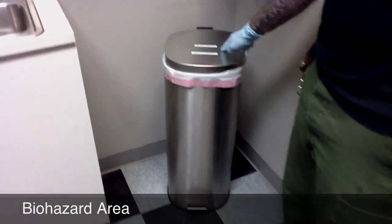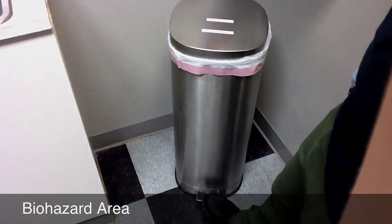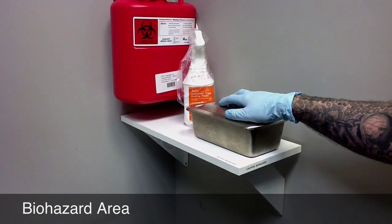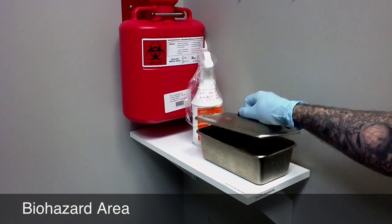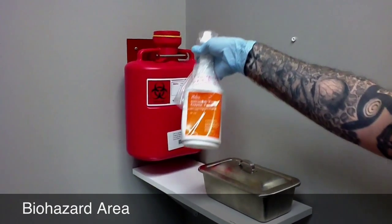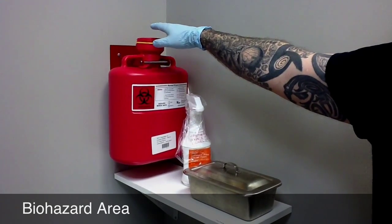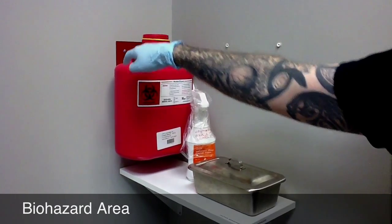In our biohazard area, we have all of our items labeled. The trash can says "Do not touch, use foot switch." Our bio shelf says "Caution, biohazard." We don't have a label on the instrument tray because we autoclave it on a regular basis. We have an instrument prep foam so we can avoid liquids on a shelf where they could potentially spill. We have our wall-mounted sharps container, clearly labeled biohazard.